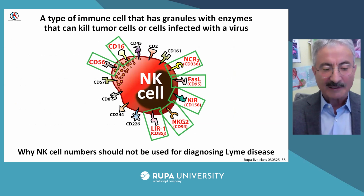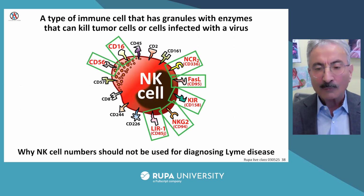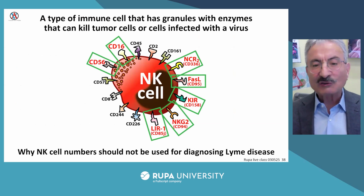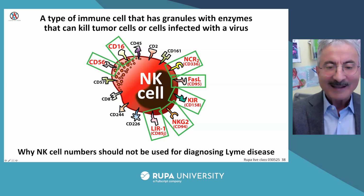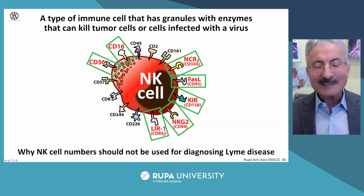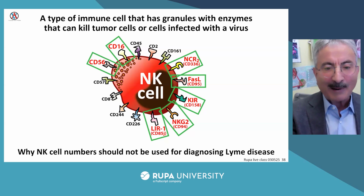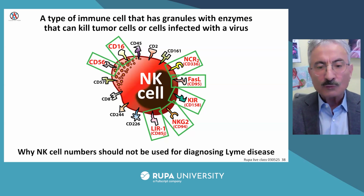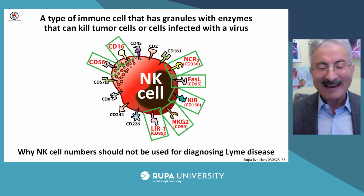a type of natural killer cell. What is a natural killer cell? It's one of the soldiers of the body, knows how to protect the body against virus-infected cells, stressed cells, as well as tumor cells. It does that by releasing granules containing enzymes and other mediators. When they release this bullet-like material, they can kill pathogens, including Candida albicans, other pathogens, viruses, and cells affected by viruses, and tumor cells. So altogether, the NK cell is protecting us against foreign material.